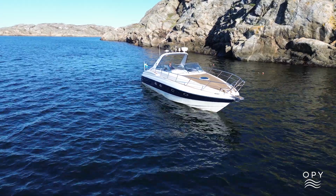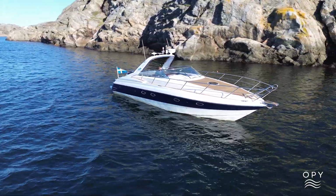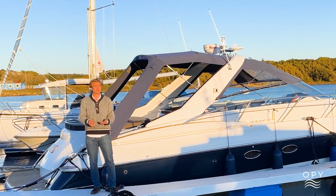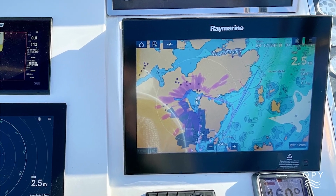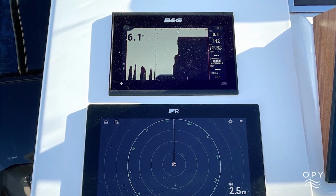To give you a few examples, we have a 5G Wi-Fi antenna, which is great if you want to work remotely from the boat. In the cabins, we have all new bed mattresses. If we look at the helm station, you will find a new Raymarine 12-inch plotter. You will find a forward scan with its own 9-inch screen.